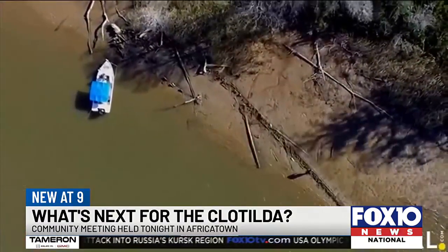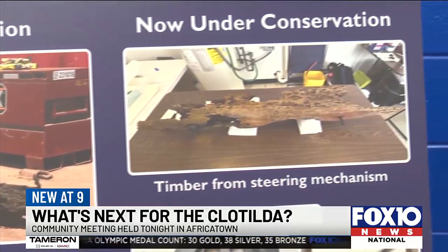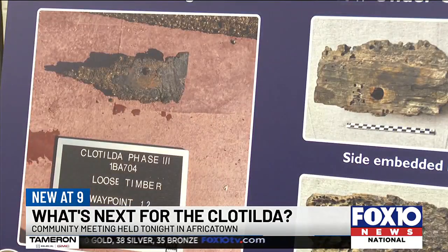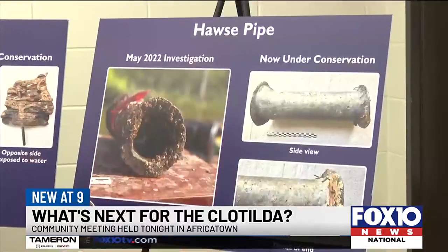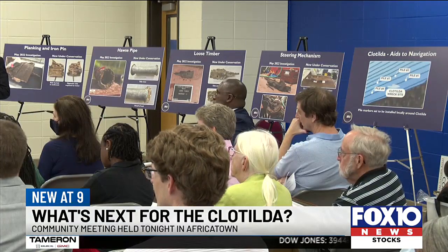Dr. James Delgado says there are challenges to overcome with the next phase. He says the ship's wooden panels have been submerged since 1860 and will make any kind of salvage difficult because of the buildup of bacteria and decay. That was shown in artifact panels during tonight's meeting.